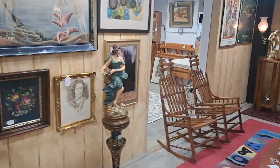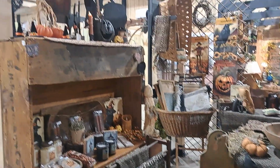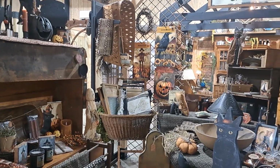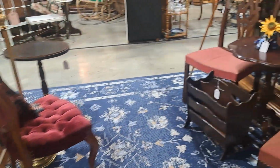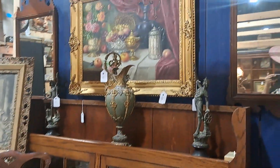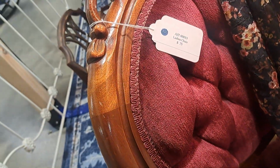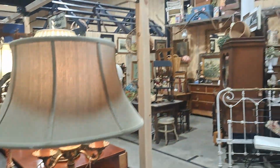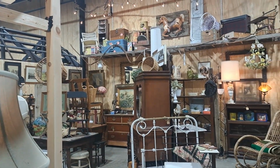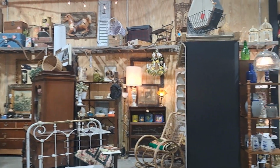Here we are. This is way bigger than I thought it was, just from looking down on it the past month or two while they were doing construction. Oh, yes, good stuff. Oh, now see, I saw a chair just like this at a thrift shop for $80 the other day. That just means even better than thrift shop pricing.